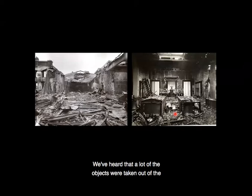We've heard that a lot of the objects were taken out of the building or put into deep storage. A small number of objects were left on display. The museum was open at the beginning of the war. It closed later, but as part of a morale raising initiative, a number of objects known as the Sacrifice Collection were put on public display and were indeed sacrificed and destroyed during the bombing.